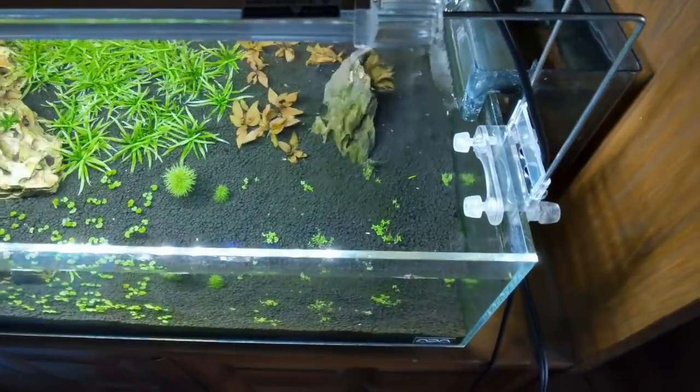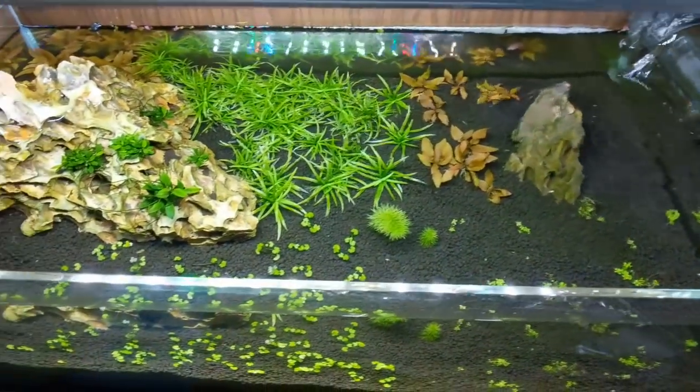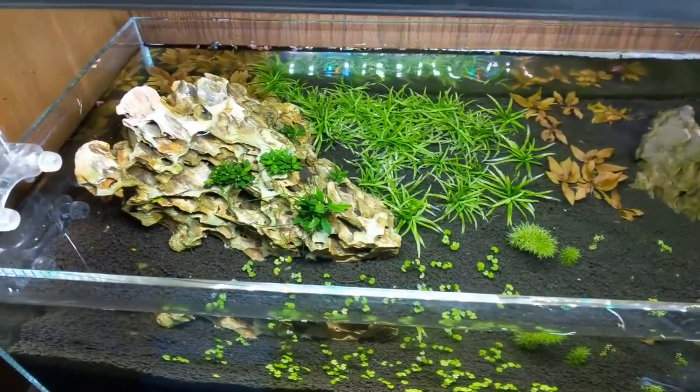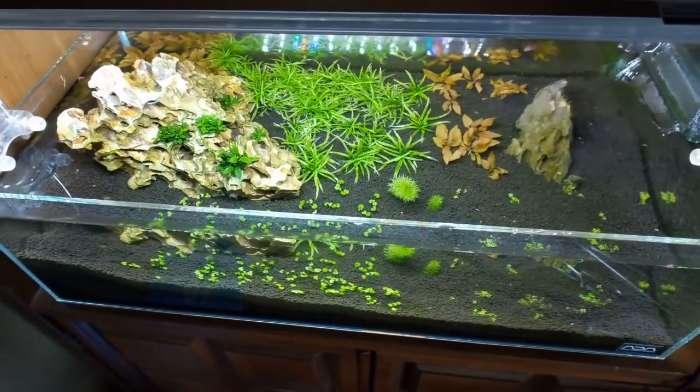This is kind of my first attempt at more serious aquascaping, as minimal as it is, but very, very plant-oriented aquascaping, in something a little more fancy than my usual tanks.